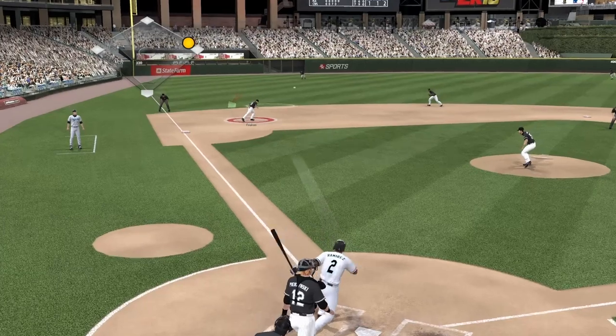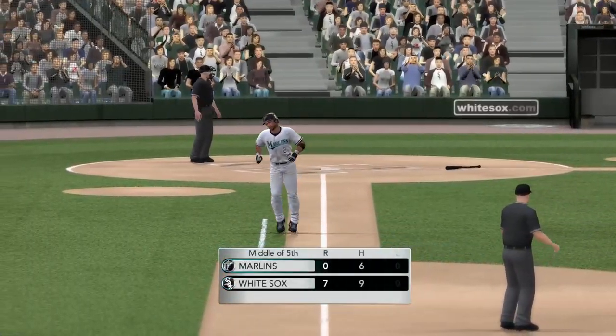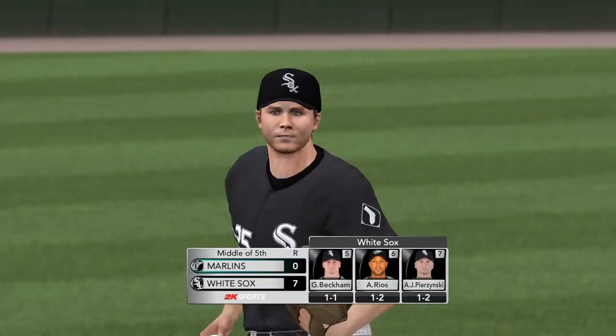And when you have a liner headed for the hole, and there's Tien for the third out. No runs and a base hit. They leave one man on at first. The shutout continues in Chicago.